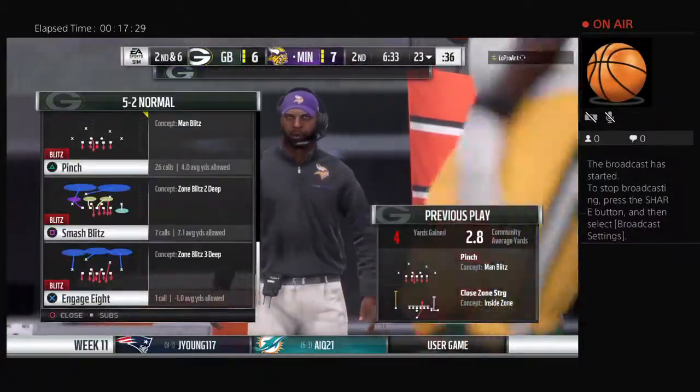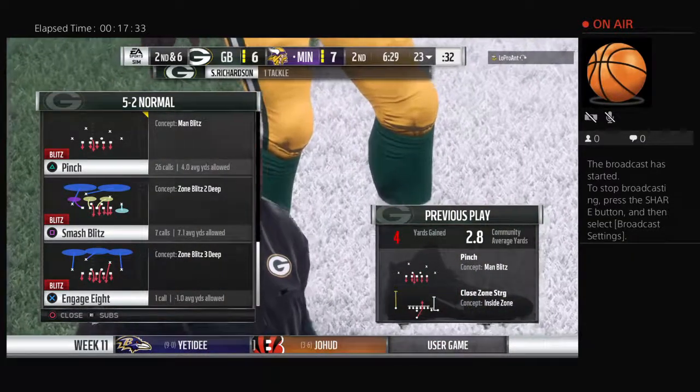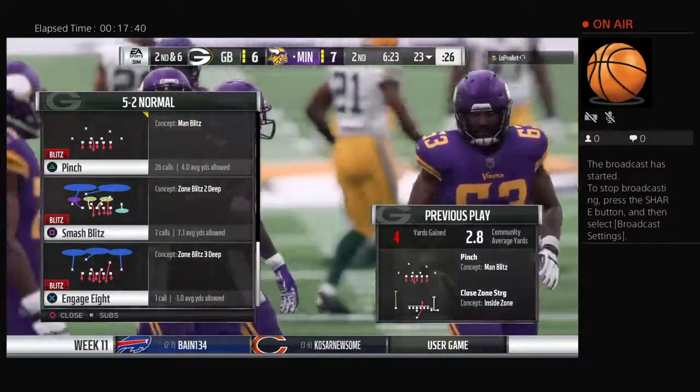Give him 4 yards there. It'll be 2nd and 6. Tough running there. That's a hard-earned 4 yards. Yeah, those are the unsung kind of runs. They don't fill up the stat sheet, but they do set you up in good position on second down.